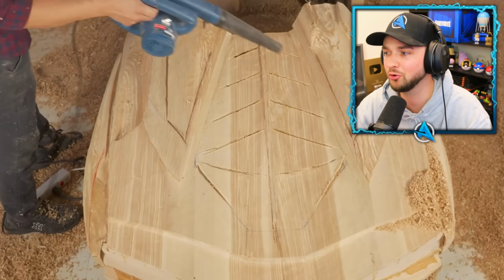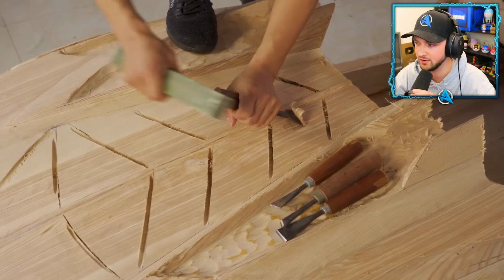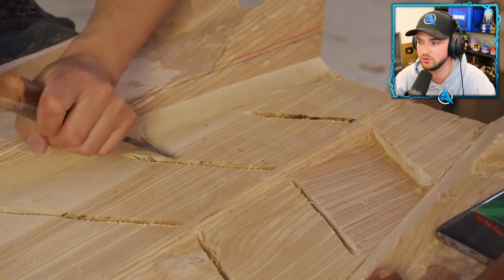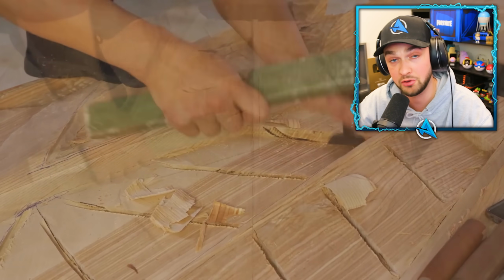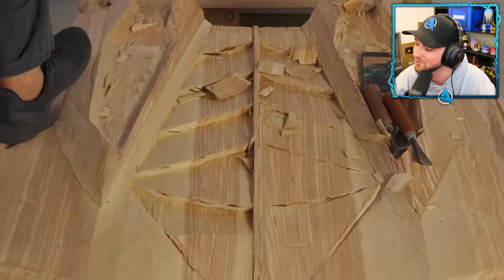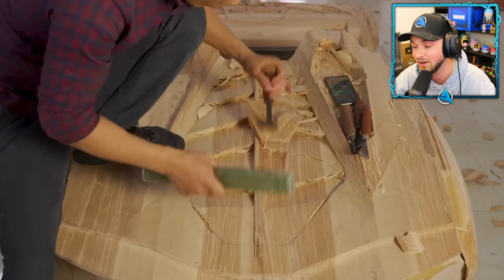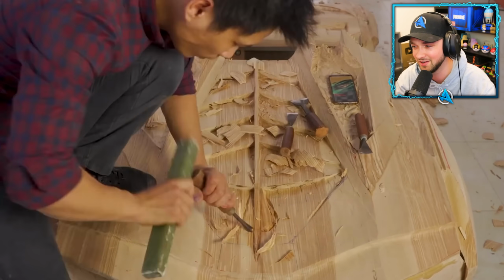Blow away all the sawdust. Oh, part of the car's design has been revealed. Do you recognize it? Is this giving you any hints as to what the brand of the car may be? If you're not sure yet, do not worry. But if you like cars a lot already, you may be starting to recognize little signs already.